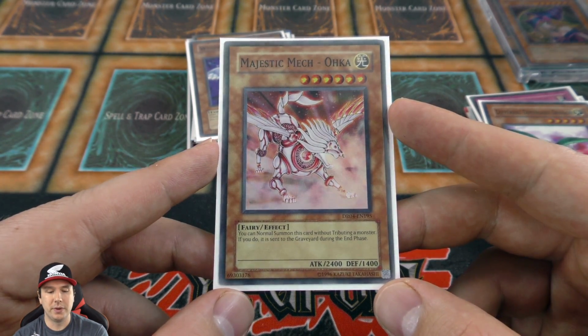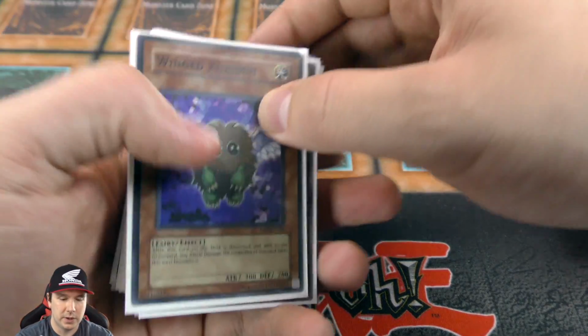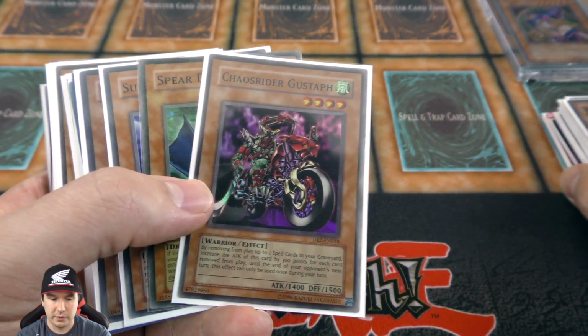It also comes ultimate rare, and it is stunning. It's just a stunning looking card. I really love it. All right, and over to our last handful of cards here. Let's check it out. So we have a super rare Wing Karibo, and that Wing Karibo is from the Duelist Revolution 3.